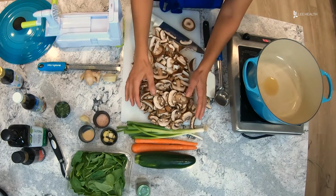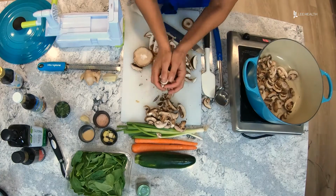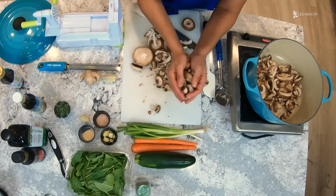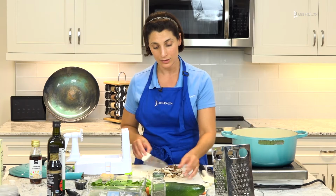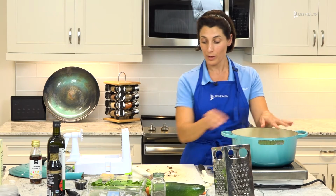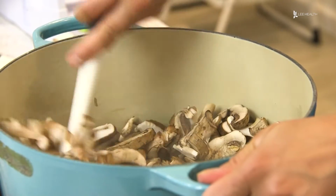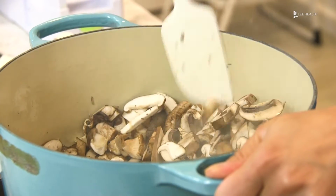Okay, let's start throwing some mushrooms in the pot. So mushrooms have been used medicinally for thousands of years. One big thing that mushrooms have in them is beta-glucans. So beta-glucans are a soluble fiber, and the research does show that they're really good for your gut microbiome. So they're good for your immunity. So these are going to cook for probably 10 minutes. So we will be sauteing these for quite a bit.